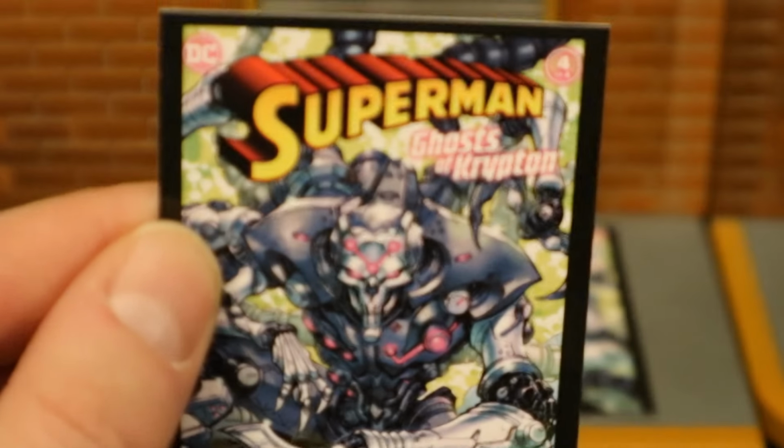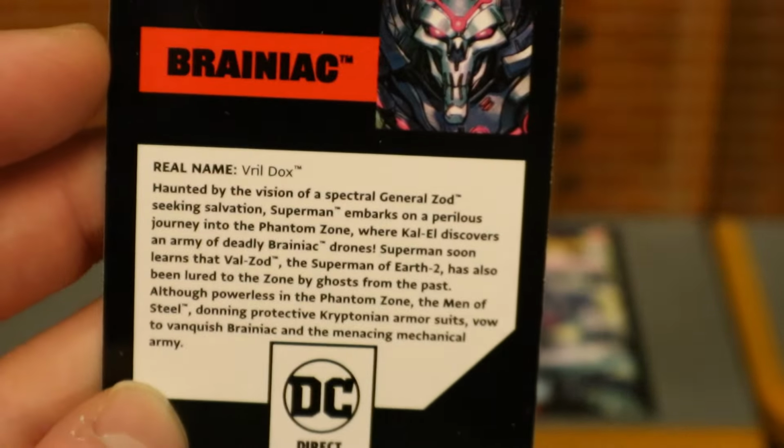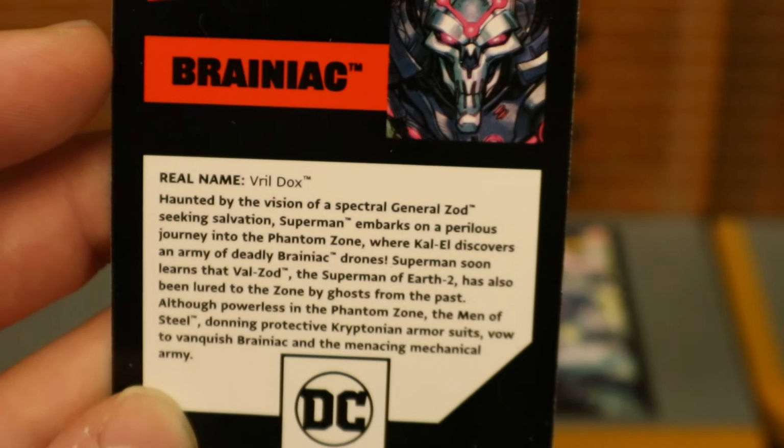That being said, this is a replica of Superman Ghosts of Krypton number 4. It's got Brainiac on the front. On the back side, there is a description, but it's not really describing Brainiac, just sort of the scenario in this comic.